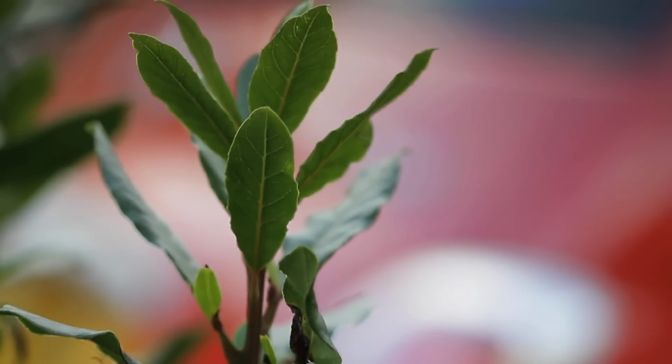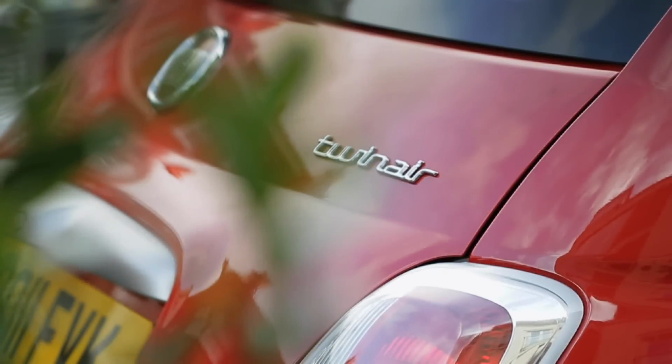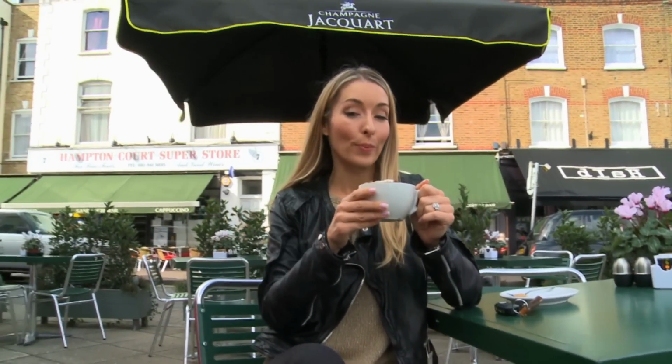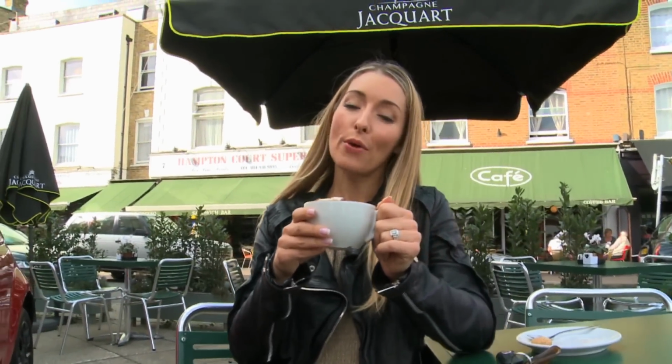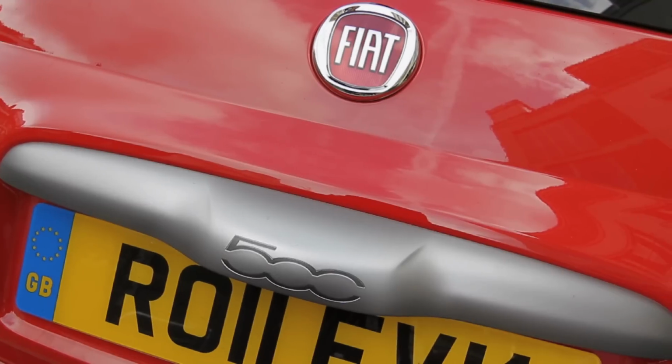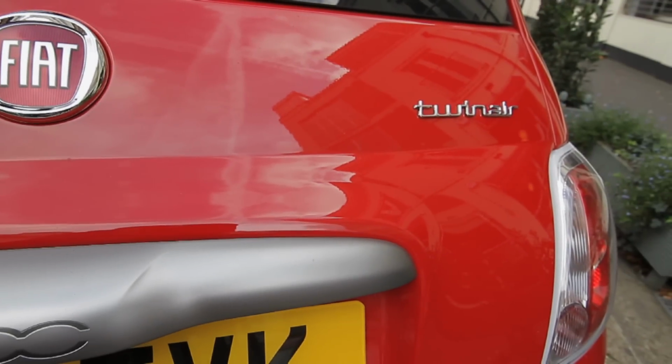The Italians have an uncanny knack of taking the mundane and giving it a new lease of life, whether it's fashion, cuisine, or the humble coffee. So when it comes to solving the problem of urban motoring with a hint of chic style, then on paper, the Fiat 500 ticks all the boxes.